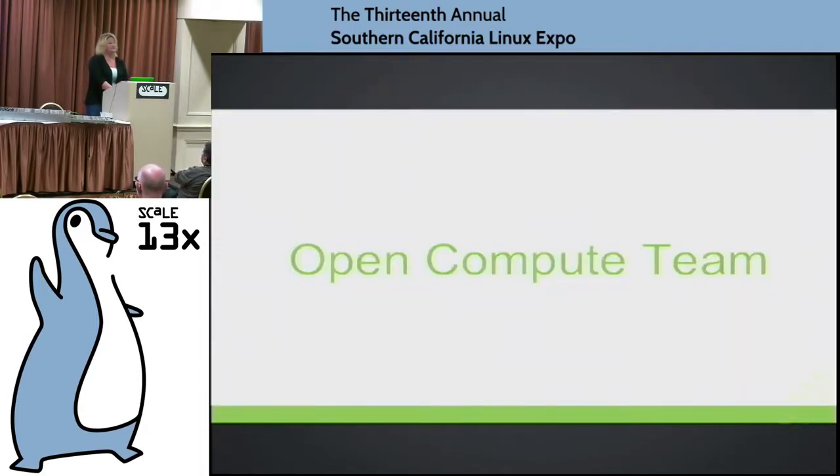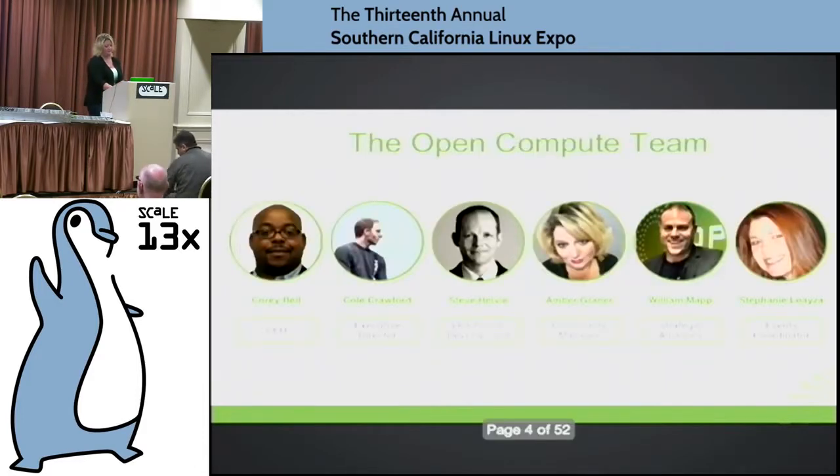So the Open Compute team. If you have ever heard of our Open Rack racks that Facebook has contributed to the project, you know they're lean and they're vanity free. As vanity free as our racks are, our organization is vanity free as well. We have a CEO, Corey Bell. We have an executive director, Cole Crawford. Our VP of Channel Development, who handles all of our solution providers and manufacturers, is Steve Helvey. I'm the community manager. We have Will Mapp, our manager of strategic alliances, and Stephanie Loiza, our events coordinator. That is the OCP Foundation as far as the paid employees go.